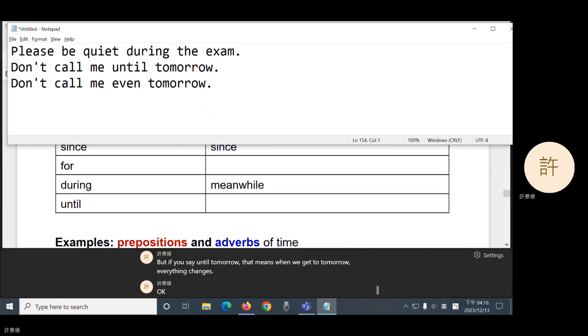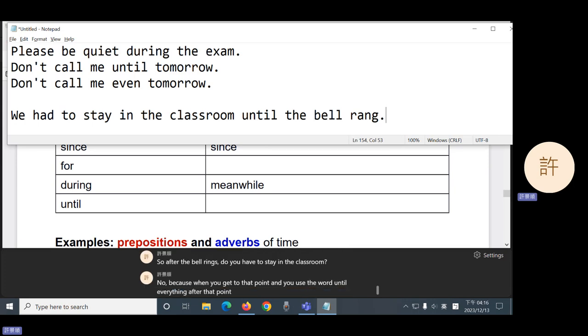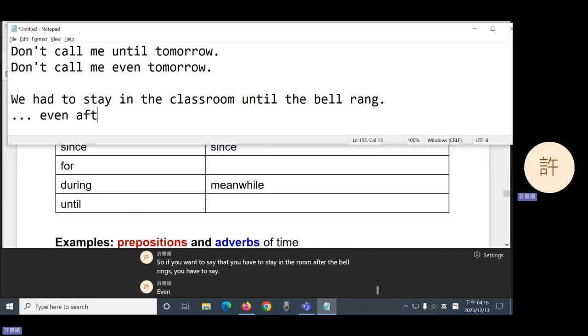Okay, we had to stay in the classroom until the bell rang. So after the bell rings, do you have to stay in the classroom? No, because when you get to that point and you use the word until, everything after that point changes. So if you want to say that you have to stay in the room after the bell rings, you have to say even after the bell rang. And in that case, that means you have to stay after the bell.